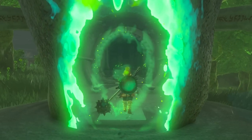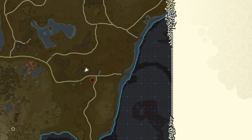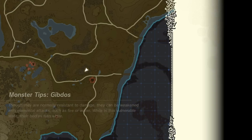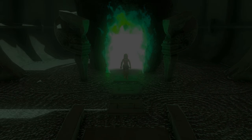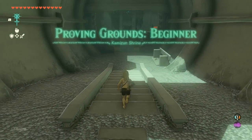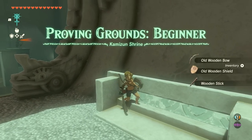So, going in, getting this done. I mean, these are shrines that I left nearby. I kind of skipped through them or past them. And it's so close, and I didn't even really do it. So let's do them now. We're doing them now. I don't have clothes on. The shrine imprisons and purifies the ancient evil. So this is one where I have to fight these guys without anything except for what they give me, which is fine because they're going to give me enough stuff.